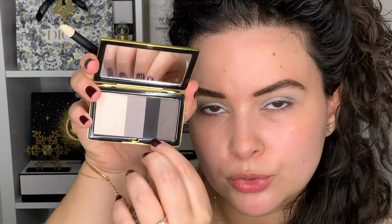I'm taking that same gray color and I'm just going to trace it under the bottom lashes here. Now let's go into this dark black color here with an even more tapered pencil brush, and I'm going to try to be even more precise with this one here.